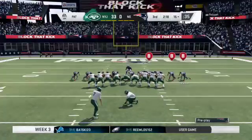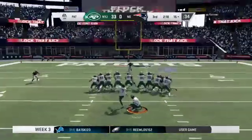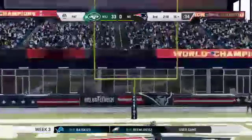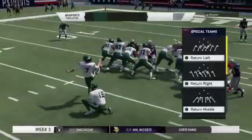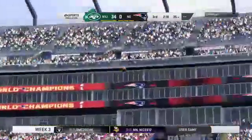And this Jet offense starting to run away with this one. Extra point up and good by Catanzaro. And that will extend this big lead. 34, Patriots nothing.